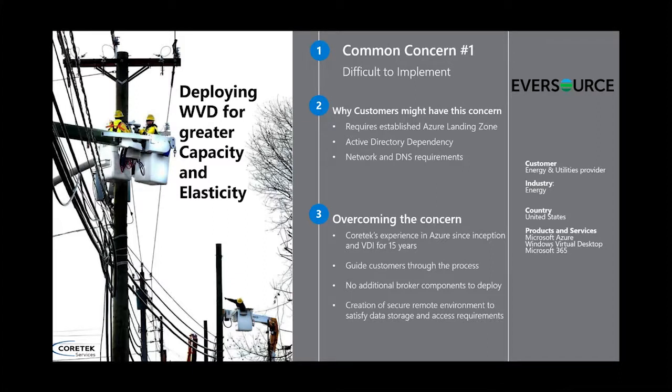Yeah, and so as Aaron was referencing earlier about some of those requirements, you have the Active Directory dependency, there's networking and DNS components, and really if you're already established in Azure, it's a lot easier to implement.